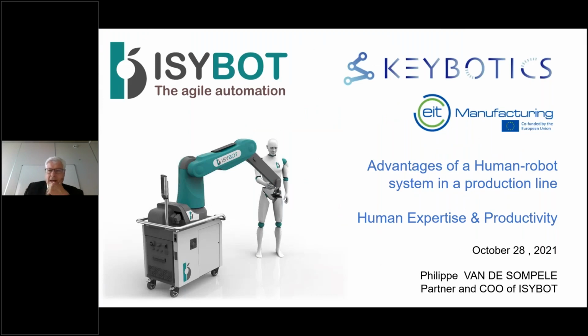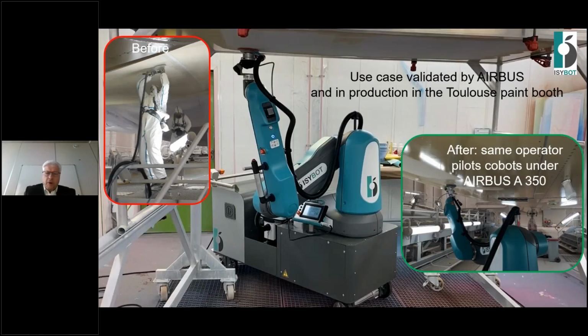Hello everybody, I'm Philippe van de Sompel from EasyBot, and I want to show you one use case developed by Airbus, and afterwards the different topics to take into account when you approach a cobotic project. We speak about a project developed with Airbus, and now we have two robots in production in Toulouse. Just after the last painting of the aircraft, we need to have a complete sanding of the aircraft in order to have the same aspect before painting. And this task is managed by 12 people in two shifts in order to sand the complete surfaces.